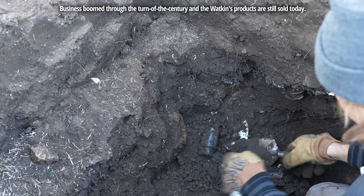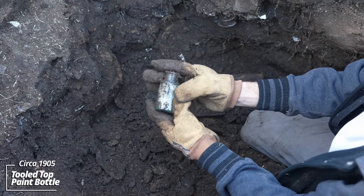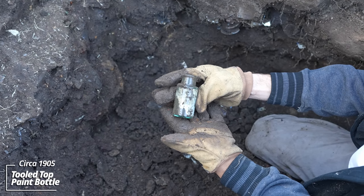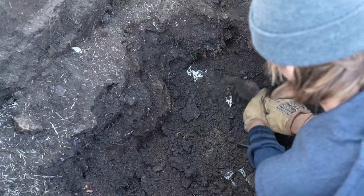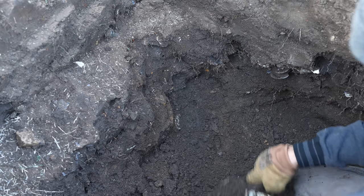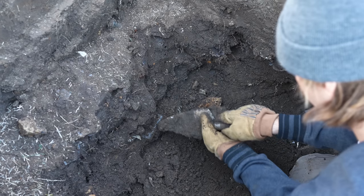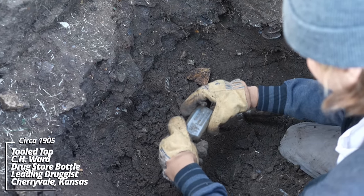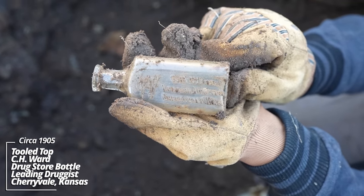Wedged in here. Possibly a toiletry type bottle. Some kind of gloss. Oh, I feel some embossing. C.H. Ward, leading druggist, Cherryvale, Kansas. Wow.